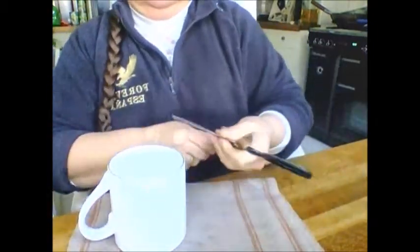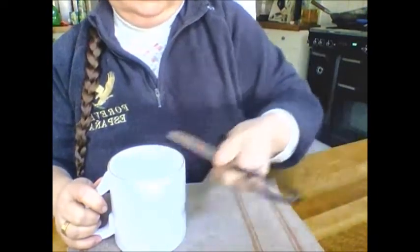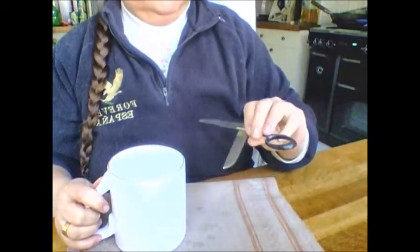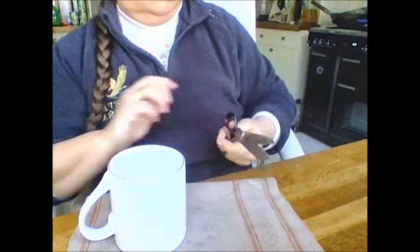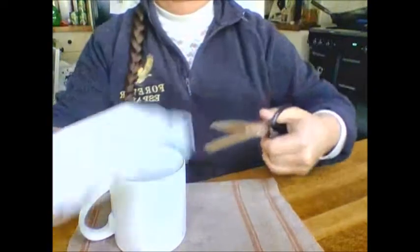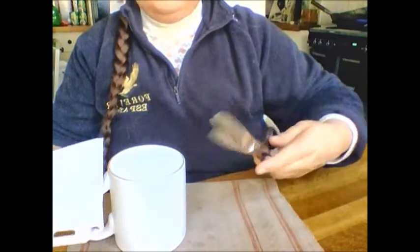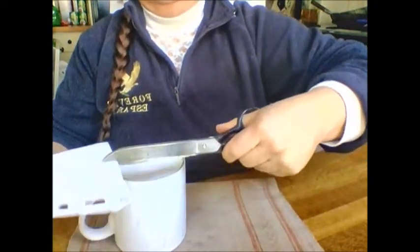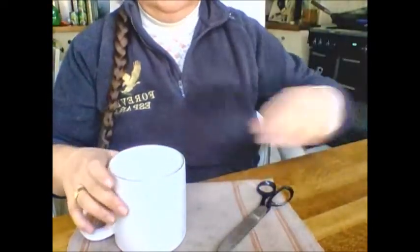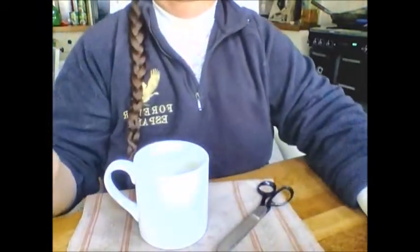I'm not quite sure whether my grandma had these before. They're very old. So that should do it. Let's just get a piece of paper. And yes, I know I hold the scissors, I always hold them upside down. I don't know why. There. Perfect. If it can cut some paper, it will do. Right, that's how I sharpen my scissors.